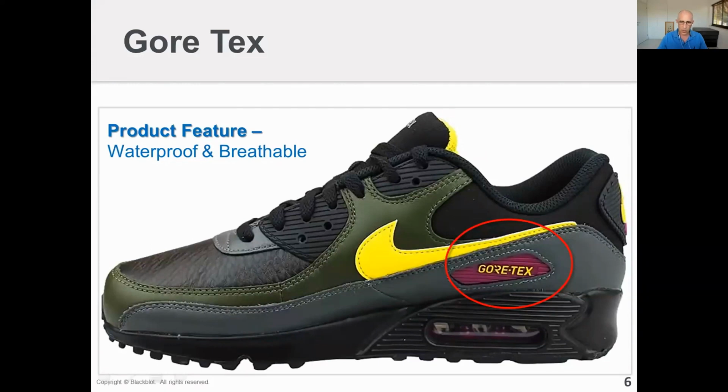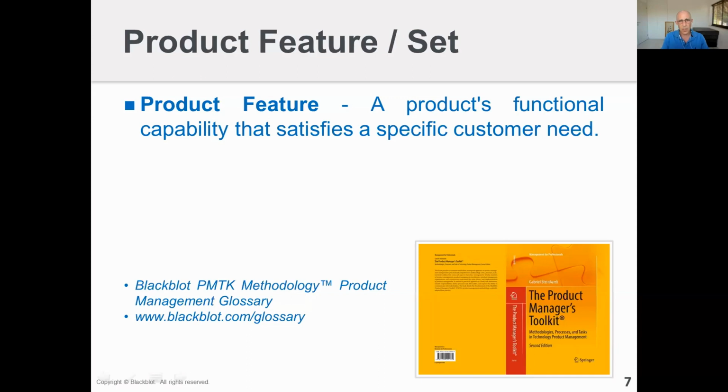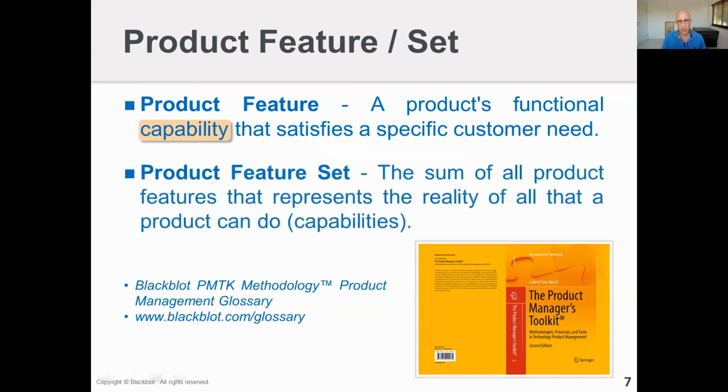Now, in order for us to fully understand what a product feature means, let's go to the PMTK glossary and see. A product feature is a product's functional capability that satisfies a specific customer need. And therefore, the capability which the product has is its feature. And a product feature set is the sum of all product features that represents the reality of what a product can do, which is the sum of all the capabilities that the product has.